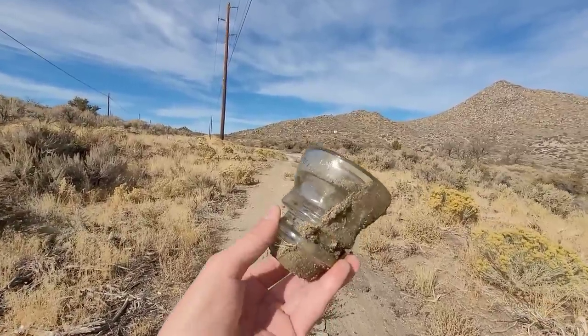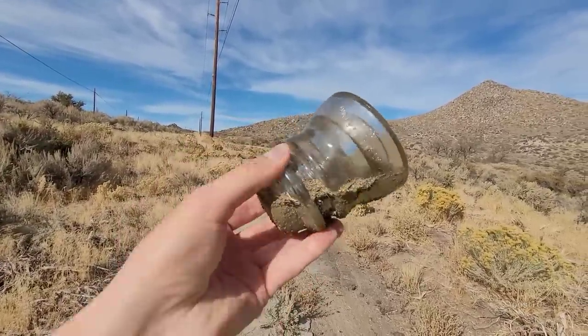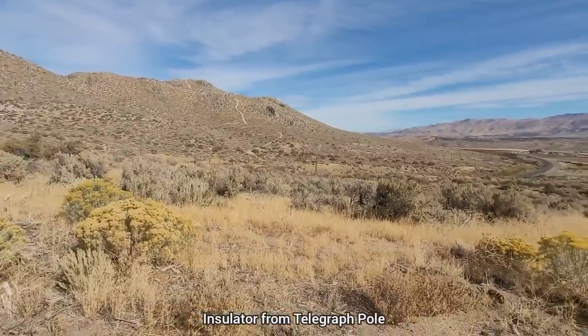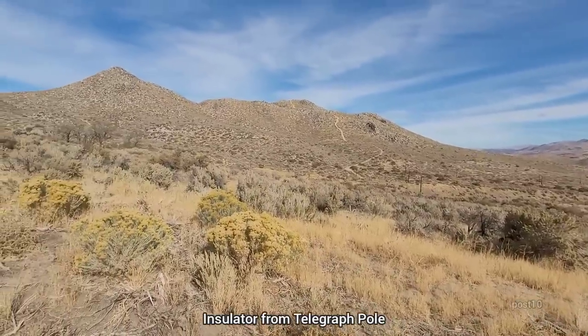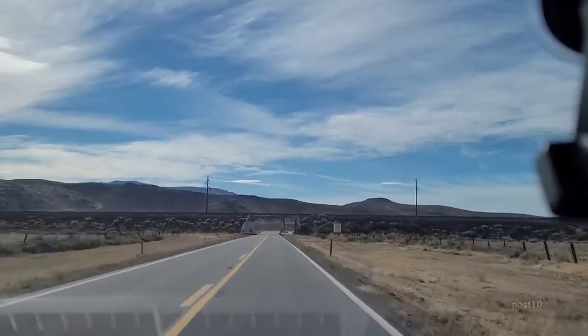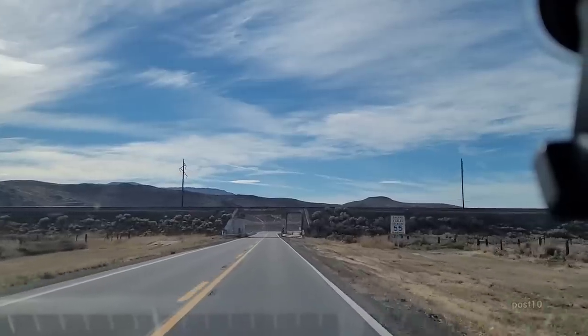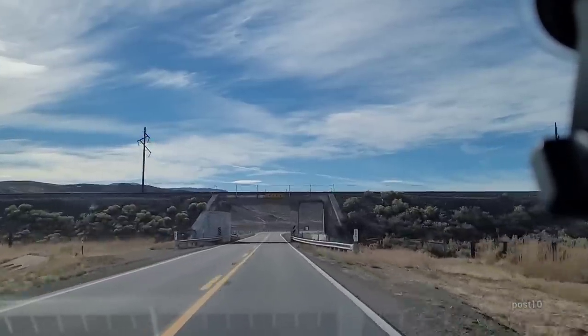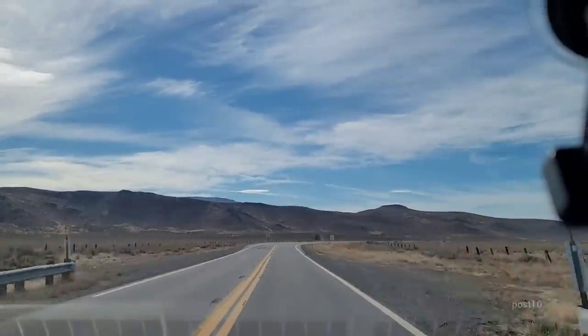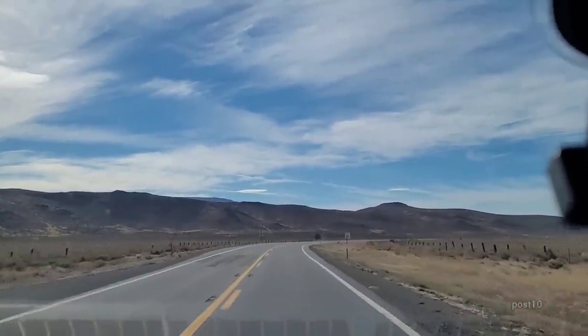Look what I found on the way up. That's cool. I'm gonna start collecting that. It was just in the bushes. It wasn't even near the railroad tracks, surprisingly. Bridge said Western Pacific 1928.